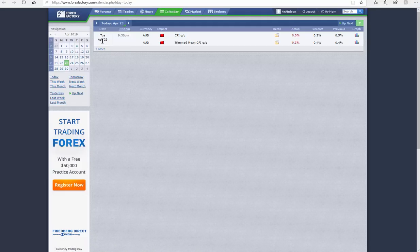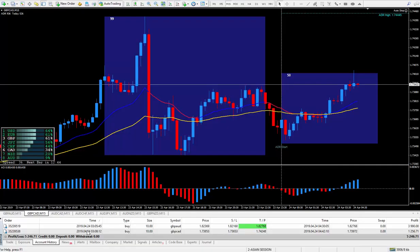This right here, Tuesday, April the 23rd at 9:30 p.m., this was Aussie news, consumer price index quarter over quarter. And this other one, trim mean CPI, they're both negative, which means we're going to sell the Aussie. So in other words, on my pound Aussie, I bought it. So I knew, along with my super trigger, I knew well in advance it was going to go up.